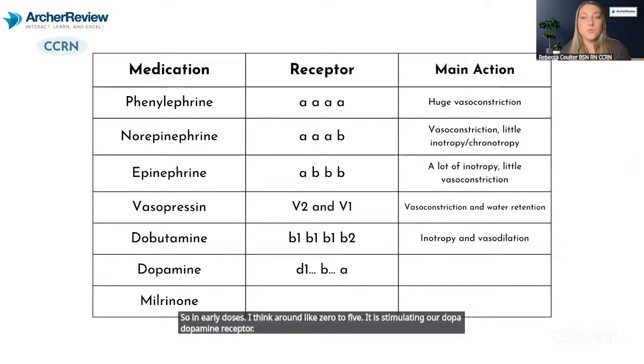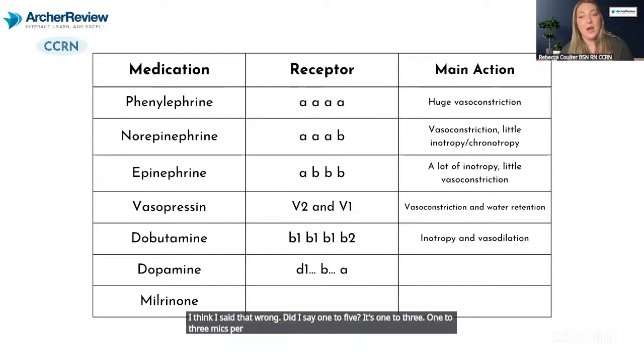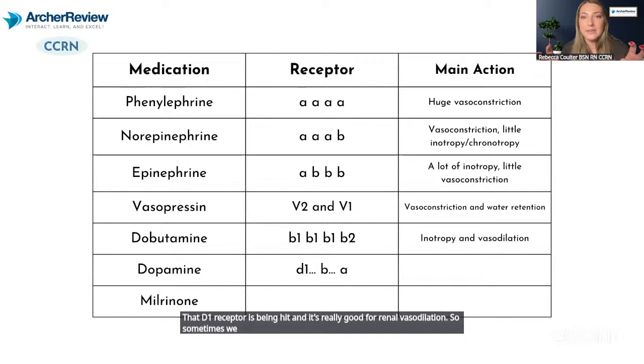And this is really good for... I think I said that wrong. Did I say 1 to 5? It's 1 to 3. 1 to 3 mics per kg per minute. That D1 receptor is being hit, and it's really good for renal vasodilation. So sometimes we'll say we're renally dosing this dopamine. So we're putting them on a low dose to help prevent an AKI.